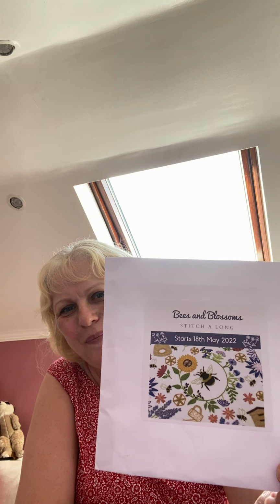Okay, next. Now again, I wasn't going to sign up for this, but then my friend called Kay, who is such an enabler, I saw her on Monday and we just mentioned it, and then we both ended up signing up for it. It is the new Stitchy Doodles stitch along. It's the summer stitch along 2022. It starts on Wednesday the 18th of May, so if you want to sign up, you can still sign up for this. There are different options.